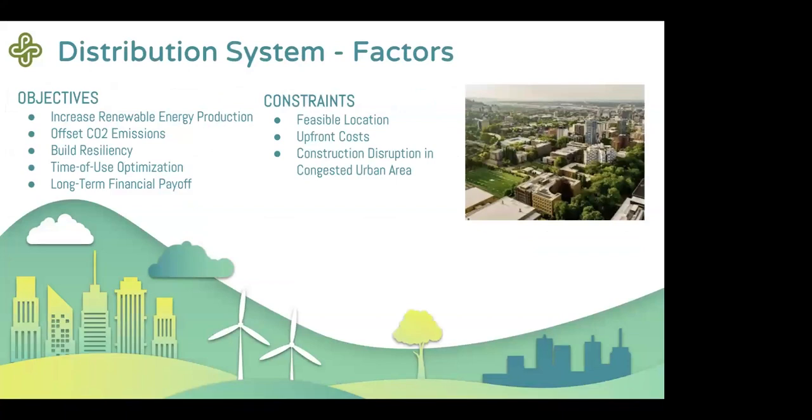So our main objectives were that we wanted to offer the campus increased renewable energy production. We wanted to offset their CO2 emissions, and we wanted to build resiliency within the campus. By incorporating the battery storage system, we wanted to utilize time of use optimization and offer the campus a good financial payoff plan over the long term.